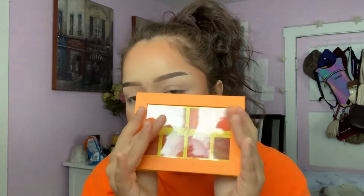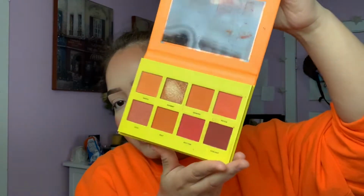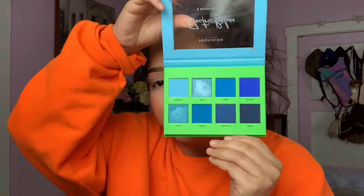Oh gosh, is it dirty? Whoopsie. I got these little palettes from Profusion, and I got 4 of them. So this one's an orange based one. It's called Upbeat Orange. Super pretty, love it. I've already tried this out. This yellow one's called Yellow Fusion, looks like this. And then here are the shadows. They do also have two more electric blues, which is this one. Looks like this. Super pretty.